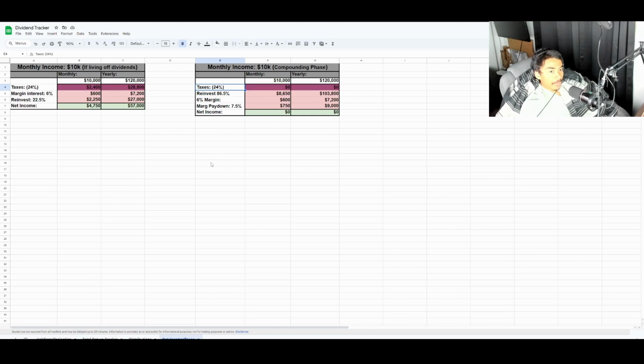I'm currently using my 9 to 5 to pay my taxes. So yes, to those that say factor in your taxes, I'm using my 9 to 5 job to pay the taxes off on my Robinhood portfolio. And that's pretty much $2,400 per month I'm saving for taxes. I'm reinvesting 86.5% of my distributions, which is $8,600. We're paying 6% to margin interest, and you guys remember 7.5% towards paying the margin off. So that's how my portfolio is currently working.